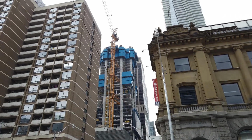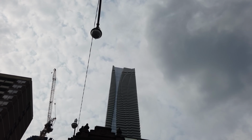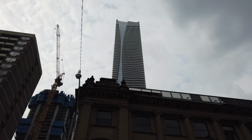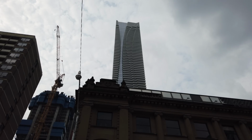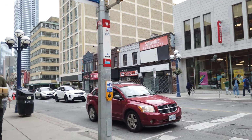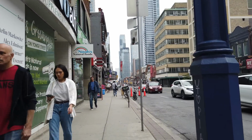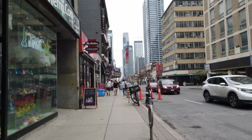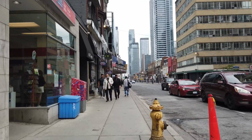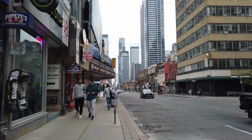Alright, back to Yonge Street. And of course I didn't mention 1 Bloor East, which is currently the tallest building in the north end of downtown. That one is 76 stories, which is around 260 meters, I believe. And I'll take us down to Wellesley for the last tower on the list.